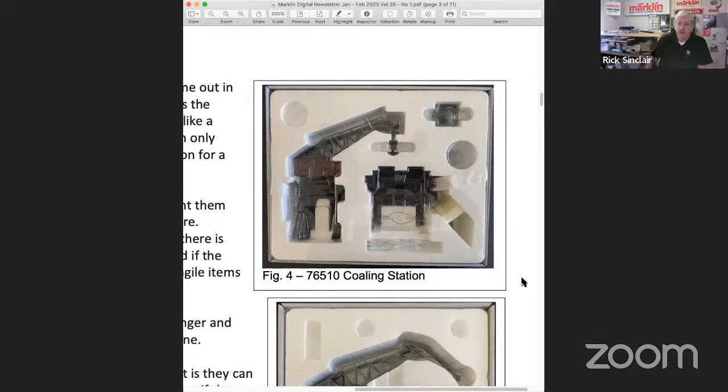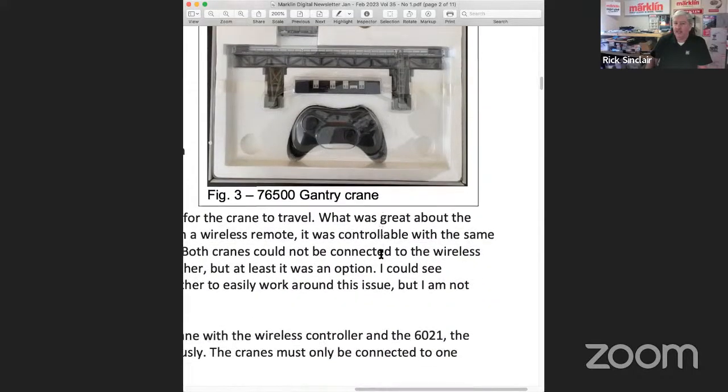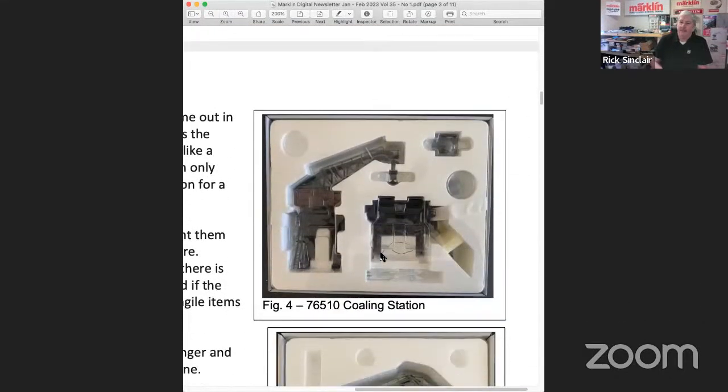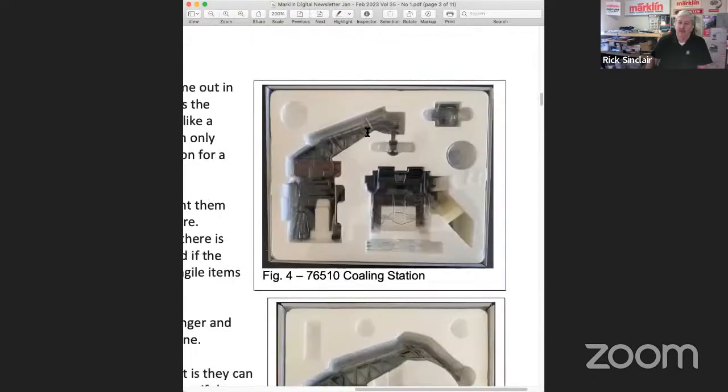This was controllable with the same wireless that the gantry crane was controllable. They made two cranes and they were both controllable with this wireless remote. Now you couldn't have them both connected at the same time, but you could control one or the other with the wireless and the other one with your controller on the layout. So I could easily see, like I say in the article, a toggle switch to switch back and forth from one to the other. Just the wiring of the crane to this box right here would be easy enough to do, but then you don't want to control a crane with two controllers, so you really got to be careful.